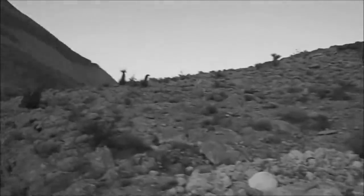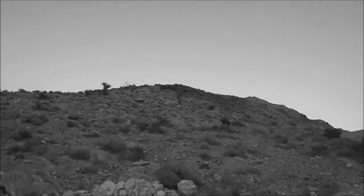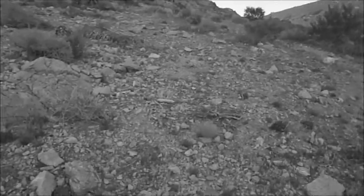Looks like I'm not the only one that came up here. I might be seeing if I can climb that rock, climb those mountains right there. Get a good view. Yeah, I gotta get out of here. I don't want to truck down here at night. So this right here is rattlesnake heaven. So you gotta be careful.